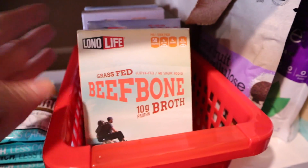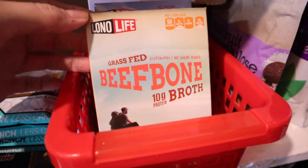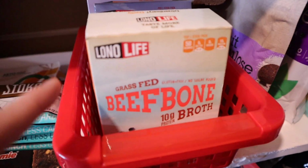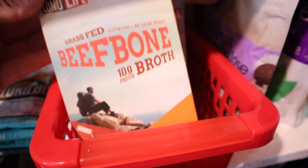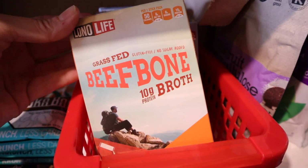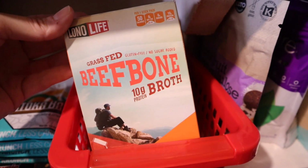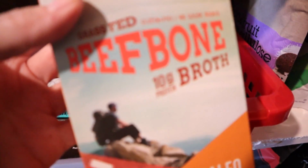So per doctor's recommendation, he wants Briley drinking bone broth. This one, again, is the Llano Life. I got tons of it just to try out to see what her favorite was so that we could stock up. Right now, it's this one. This one is the grass-fed, gluten-free, no sugar added beef bone broth. 10 grams of protein in this and only 50 calories. Basically only 1 gram of fat too.